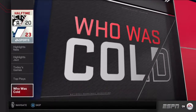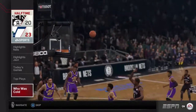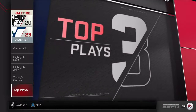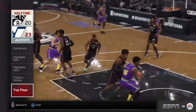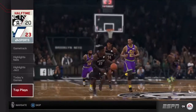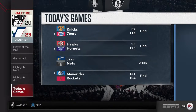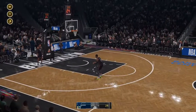Who was cold? Kevin Durant certainly hasn't contributed much for his team when it comes to scoring. He's been able to get shots up, but more often than not, they just haven't been dropping for him. Here's our top plays from the first half. Number 2. Number 1. And with that, I'm sending it back to Ed and Jay to bring you the rest of the game.